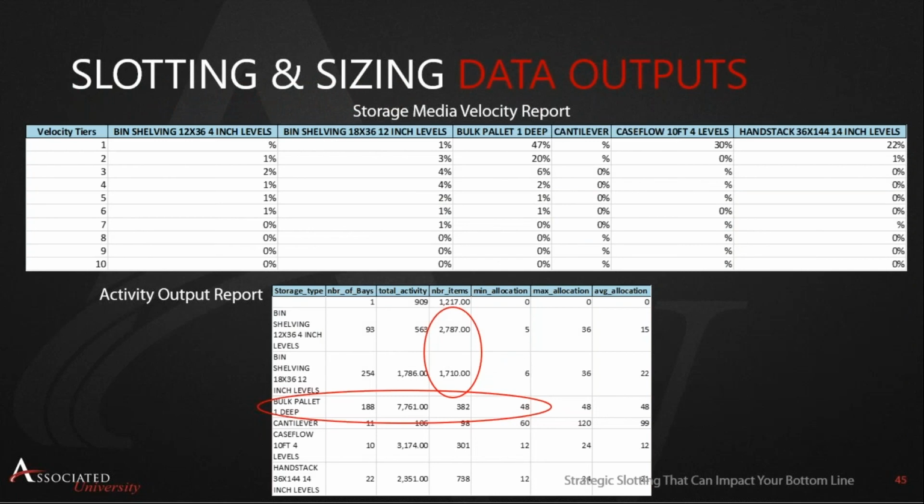Once modeling is complete, the output files will provide a basis for product positioning in the warehouse. The upper table, the velocity report, provides an understanding of where our fastest movers are. In this case, Tier 1 are our fastest movers, with 47% of these moves being processed in the bulk area. The next highest area is case flow at 30%. This data provides a sanity check.